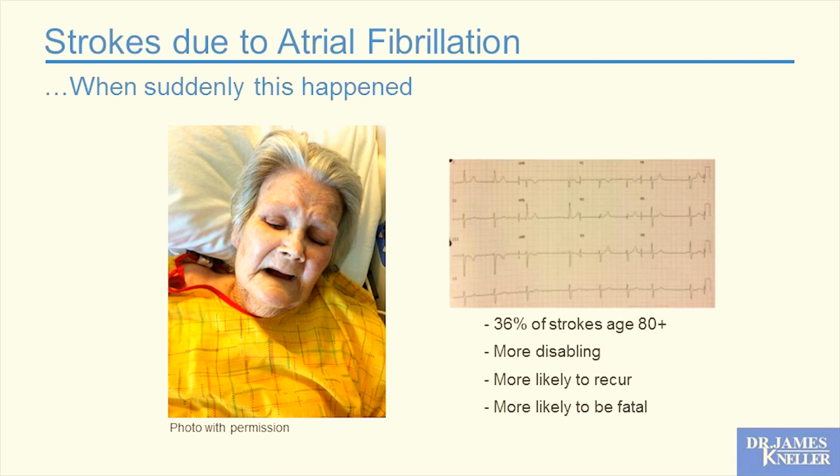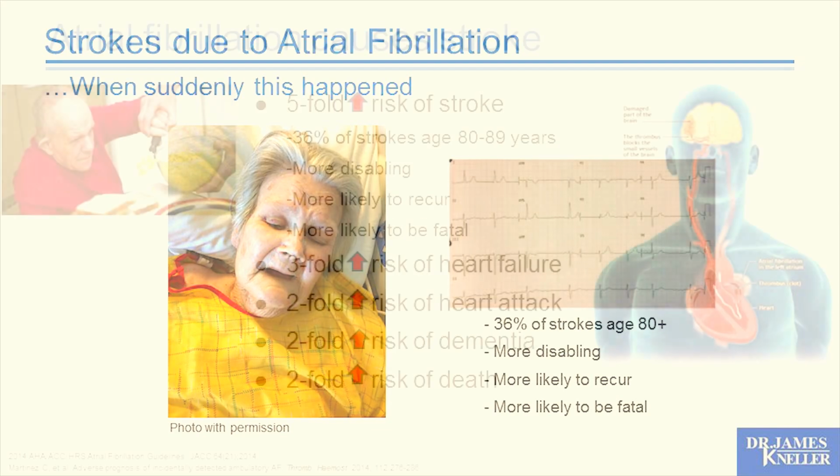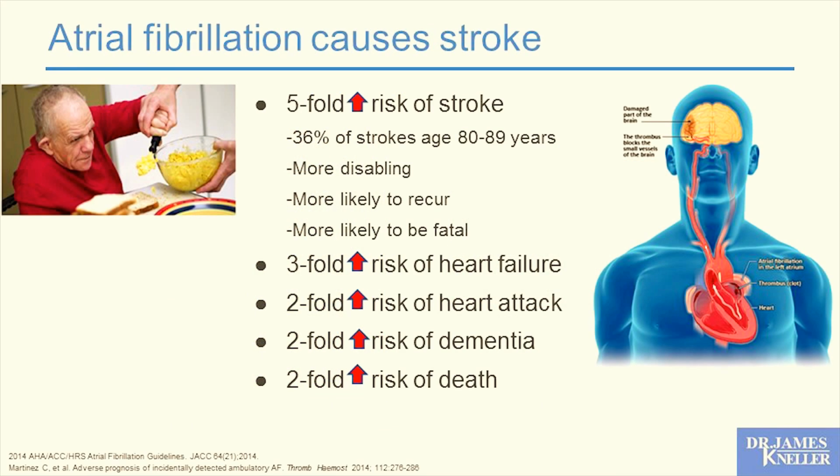The EKG, for the first time that she's had one, atrial fibrillation. Slow rates, but it's that nasty rhythm. And we know that 36% of strokes in age 80 years and up are from AFib. These strokes are more disabling, they're more likely to recur, and they're more likely to be fatal than strokes due to other causes. Also, threefold increased risk of heart failure, twofold increased risk of heart attack, increased dementia, twofold increased risk of death in patients who suffer from atrial fibrillation.